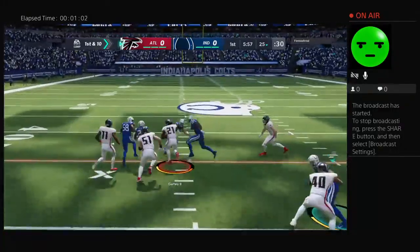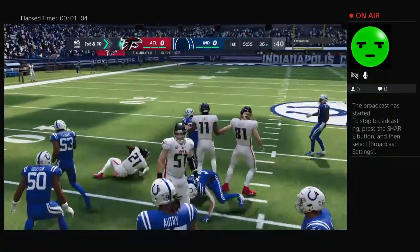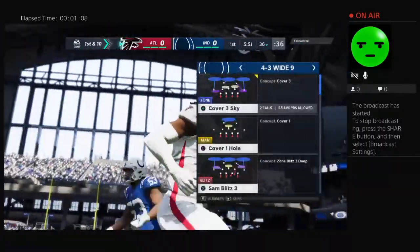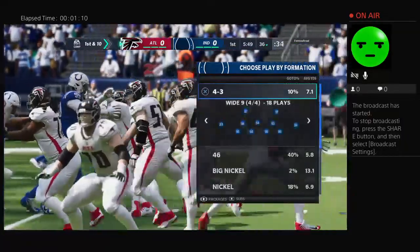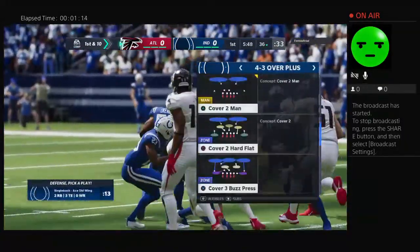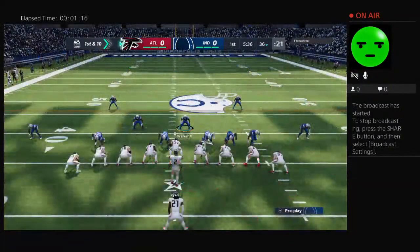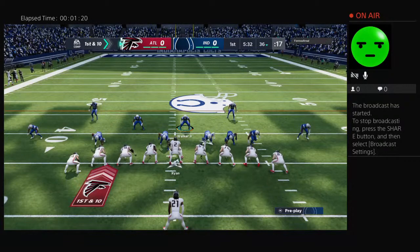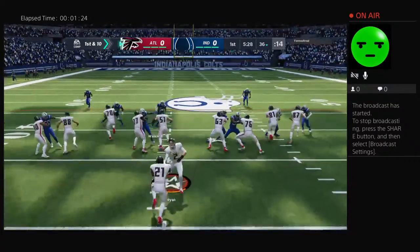Here's the first carry now for Todd Gurley. And they're able to get this one across the 35. A gain of 11 to kick off the drive, and it's a quick first down. Well, there's plenty of real estate for him to maneuver on that run, and let's face it, it shouldn't be a surprise.